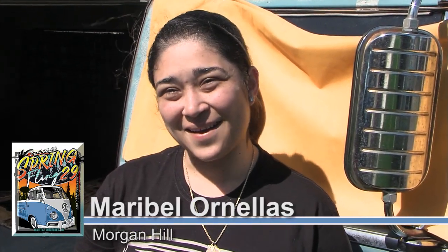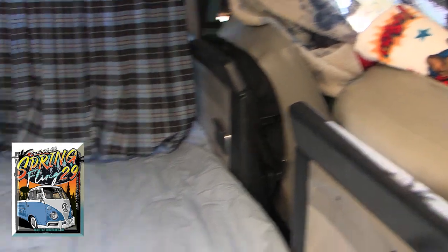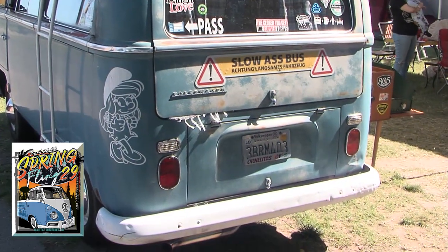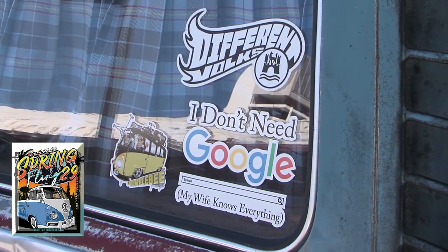So what brings you out here? The fun, all the VW family, how everyone just gets along and has a good time. The camping. Well, tell me about the camping. What is it like to have a VW and use it for camping? It's really cool because we first started with a tent, and now we have our 68 bus, so it's pretty cool because it has a bed. So it's fun, something different.